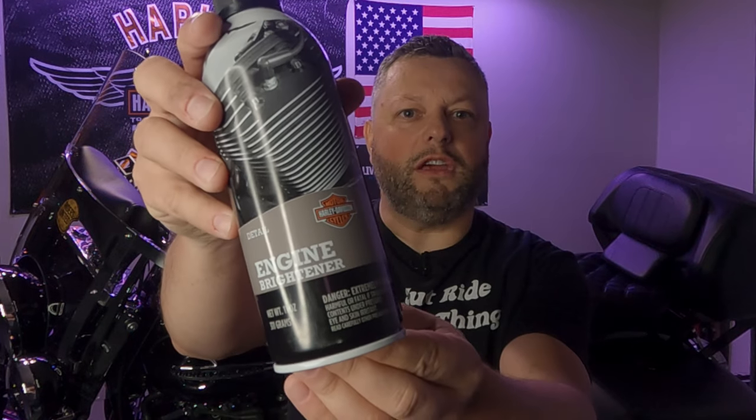So I was looking for some products to restore this really nice look. I have to say, I went to the dealership and I was talking to the salesperson behind the counter, wondering if they could recommend any specific product for this purpose. And they actually had a recommendation, and it was an engine brightener from Harley Davidson, and I actually have one in here. And this product is a silicone-based product, and it's heat resistant.